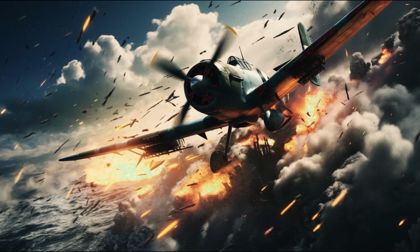The Mediterranean and North African campaigns. The Stuka was also deployed in the Mediterranean and North African theaters, where it was used against British and Commonwealth forces. It contributed to the German successes in North Africa, but suffered losses due to Allied air superiority. The Balkans and the Battle of Crete. In the Balkans campaign and the Battle of Crete, the Stuka proved effective in attacking fortified positions and disrupting enemy communications and troop movements.